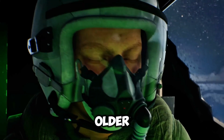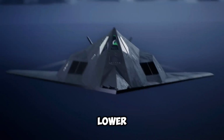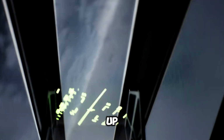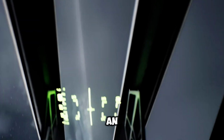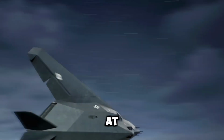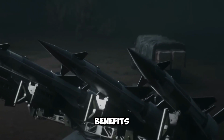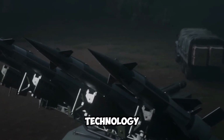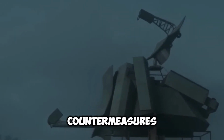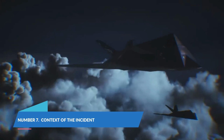They combined older radar systems, such as the P-18, which used lower frequencies that were harder for NATO's radar warning receivers to pick up. They were able to get ready for an encounter by using these systems to detect the F-117 at a range that worked for them. This proactive strategy showed how the benefits of cutting-edge stealth technology might be offset by efficient intelligence collection and flexible countermeasures. Number 7. Context of the incident.